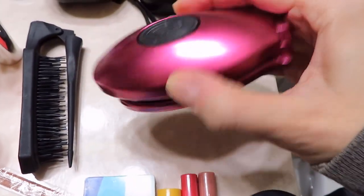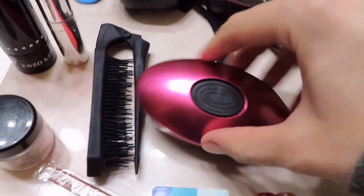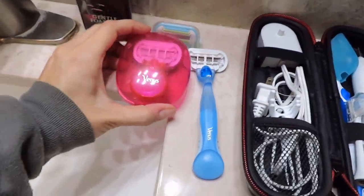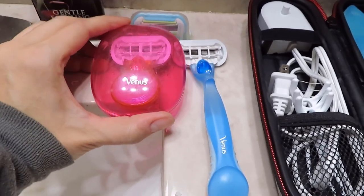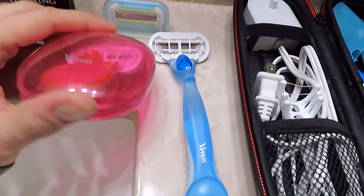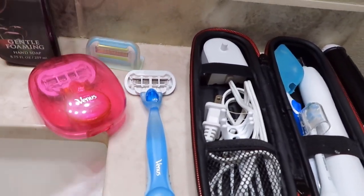I'm going to be bringing this smaller one, and the cool thing about it is it has a little mirror here. So if somebody else is in the bathroom and you don't have a mirror, you have a small mirror with that. I'm going to bring one of these razors. They have this little tiny Venus one, but I don't think it saves much space unless you take it out of this container, because the container is huge. So bring one of those, not both, and then an extra razor blade.